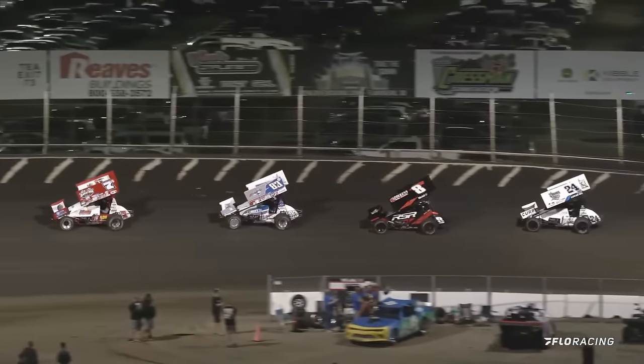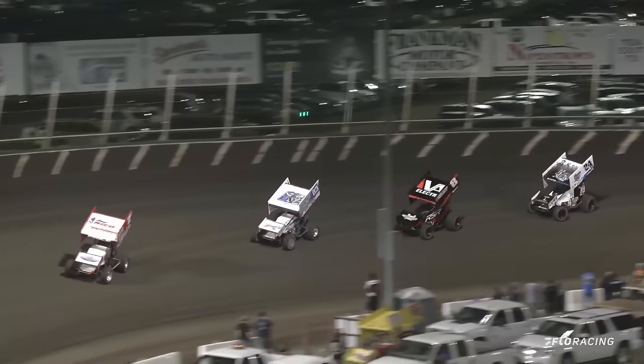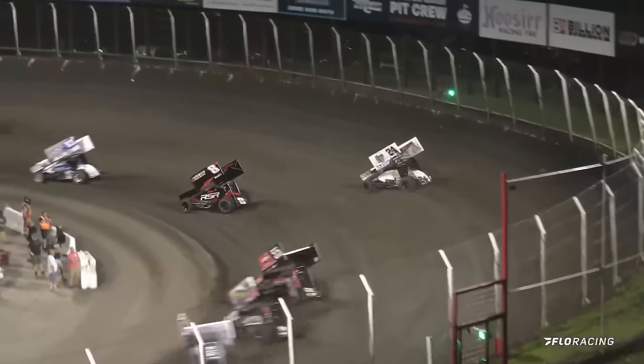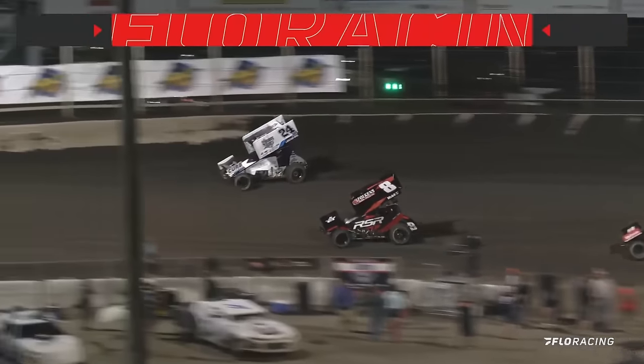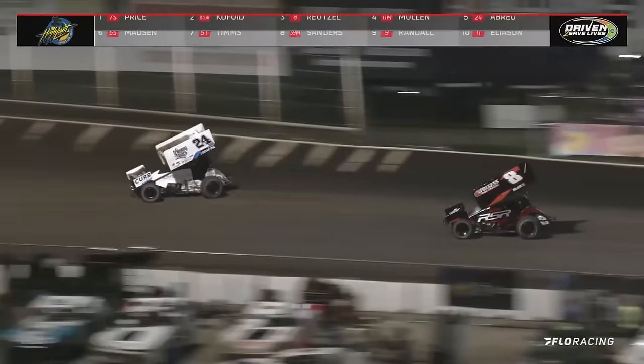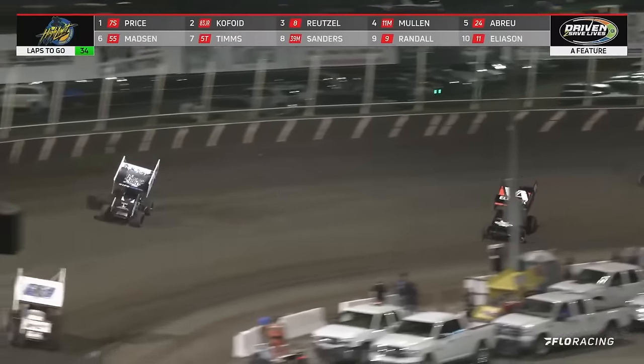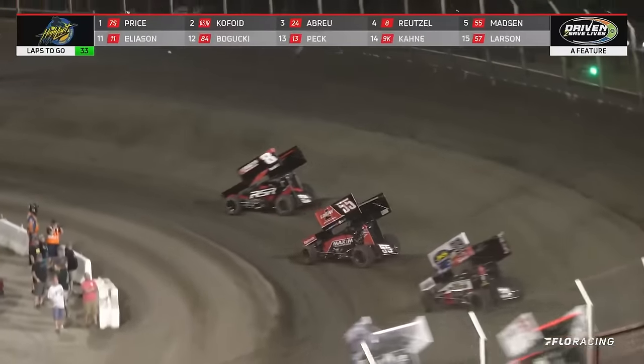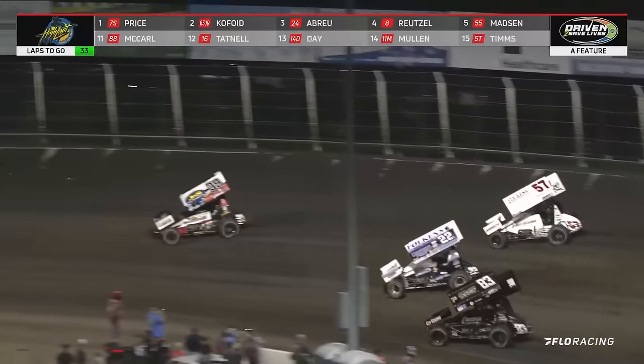And we'll see if we can get through turn one a little bit cleaner this time. Robbie Price is on it early, down the hill. Nice advantage by the time they get to the start-finish line. Green flag back out. Robbie Price getting out on him now. Rico goes to the top of the racetrack. He'll take the third spot from Aaron Reutzel down the back chute. Rico stays on the high side. Now closing in and sets his sights on Buddy Kofoid. Rico is the only one up on the high side. He needs some help to get cleaned off.